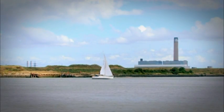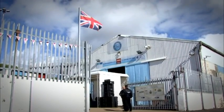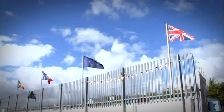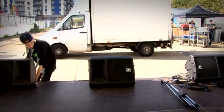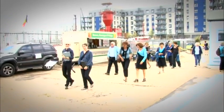In September 2013, lead partners at the Medway Queen hosted a music festival with a cross-border flavour at their Gillingham HQ on the River Medway. Today we are holding what we've called the Medway Queen Festival of the 2Cs, a one-day festival cross-border concert. We have one band, one Belgian choir coming from Ostend in Belgium.